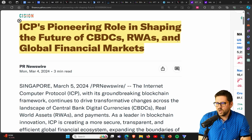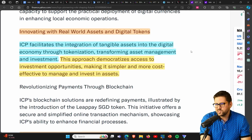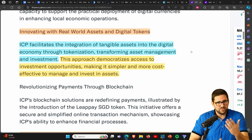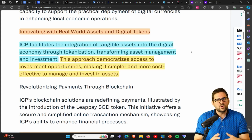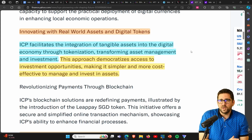And so just a lot of exciting stuff happening with ICP. Then you have this as well, their pioneering role in shaping the future of CBDCs, RWAs, and global financial markets. Now, of course, we know CBDCs are probably coming in the future, although myself and you probably watching don't necessarily agree with it or like it. But if we really have no say in it, why not try to make money as it comes?